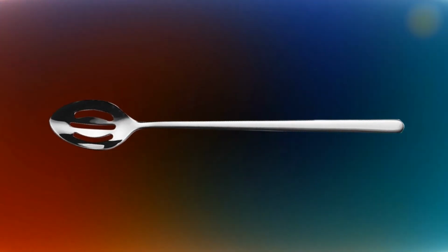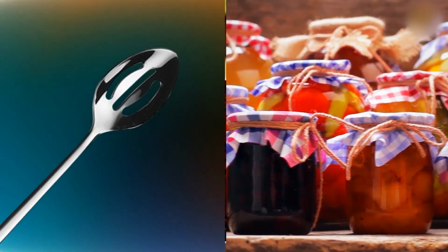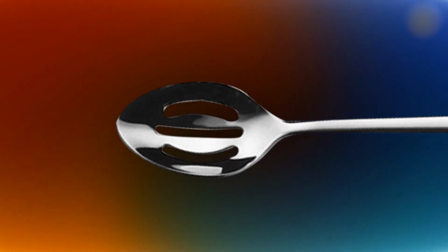You can use an olive spoon to lift olives, cherries, pickled garlic, and other products from liquid-filled jars, cans, or bowls. The hole in the middle is for draining the liquid that gathers in the spoon fast and easily.